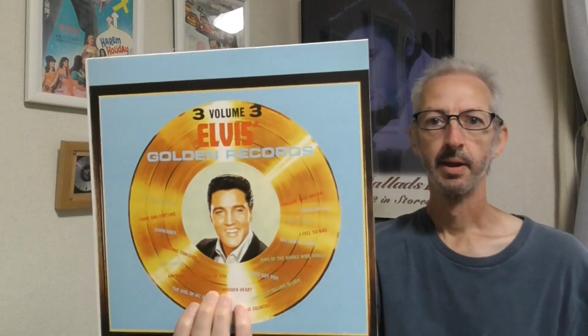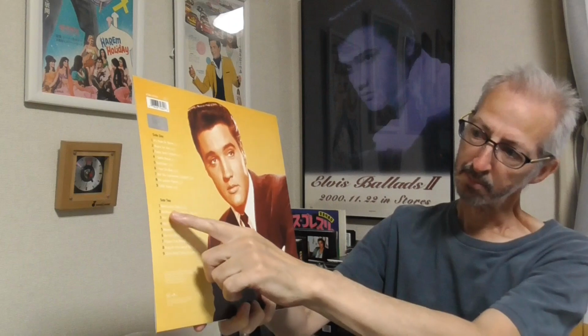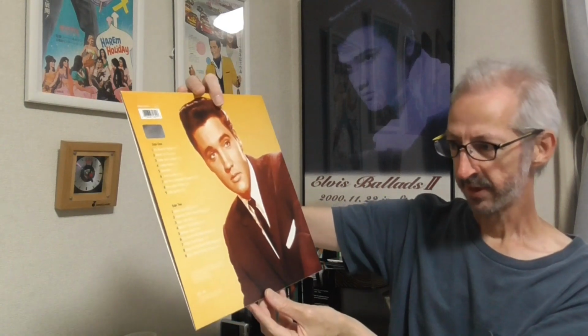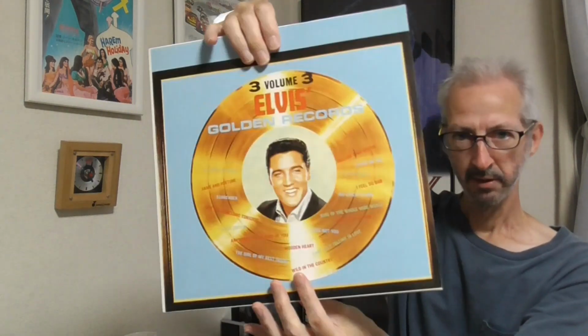Now the next copy I have dates back to 1997. It is this one here. And it has a different back cover. It also has more tracks. It has 18 songs on here. The second half, or most of side 2 in fact, is taken up with bonus tracks. Wild in the Country, Wooden Heart, The Girl of My Best Friend, Follow That Dream, King of the Whole Wide World, and Can't Help Falling in Love.